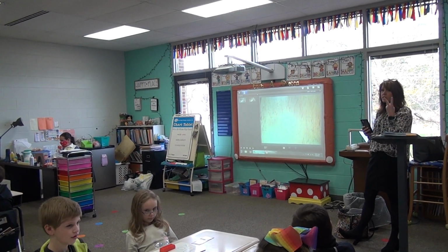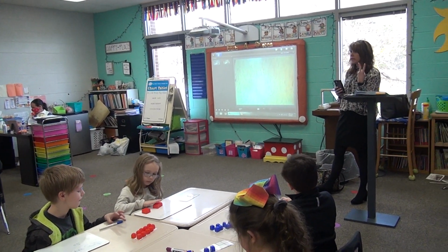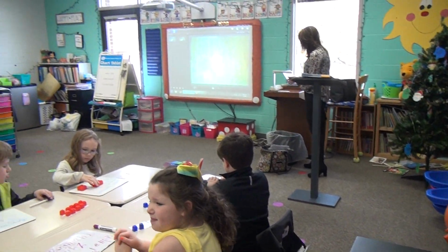Boom said it took 2 10 frames to make 20. Buzz said no way, it took 20. So we'll talk about that. So let's look at this model.